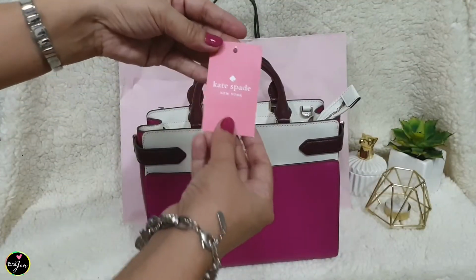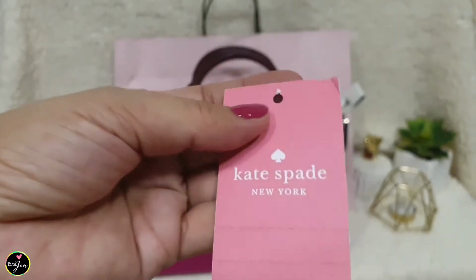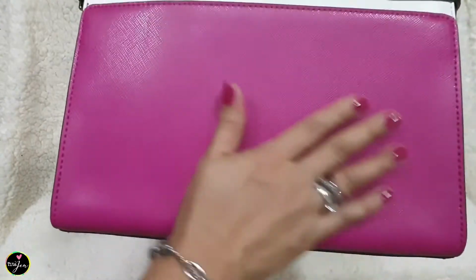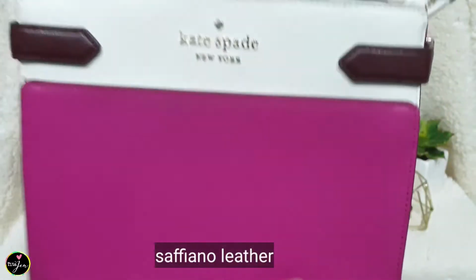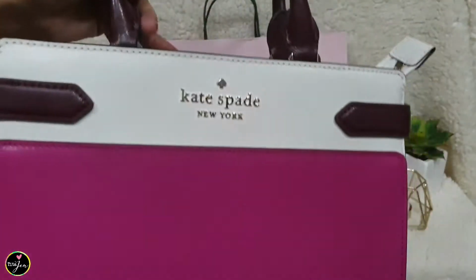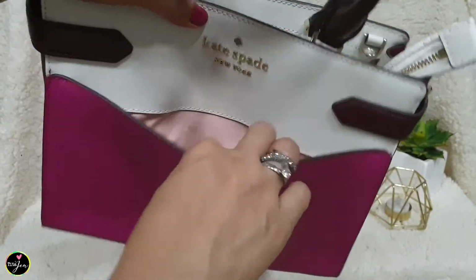This is the Kate Spade Staci Multicolor Medium Satchel worth $379.99. But for sure, it's 70% off at the outlet in the US. The material is saffiano leather, smooth saffiano. The colors are beige, fuchsia pink, and maroon. Here's the logo in front, and it has a front pocket.